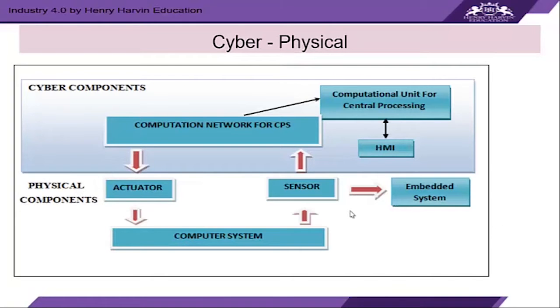What is a cyber physical system? Cyber means any IT-related product, service, or software, and physical means the physical component which gets moved because of the software processing that is happening. So cyber components are the computation network for CPS. They have a processing unit and human management interfaces where humans interact with them and control the devices. In the physical component, we have the actuator, the sensor, the embedded system, and the computer system through which the physical systems operate.